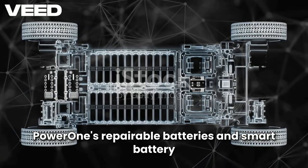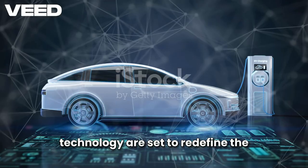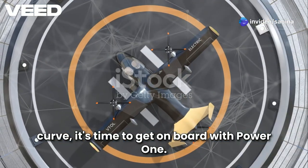So, there you have it. Power One's repairable batteries and smart battery management software, combined with superconducting electrolyte technology, are set to redefine the EV battery landscape. If you're an EV manufacturer looking to stay ahead of the curve, it's time to get on board with Power One.